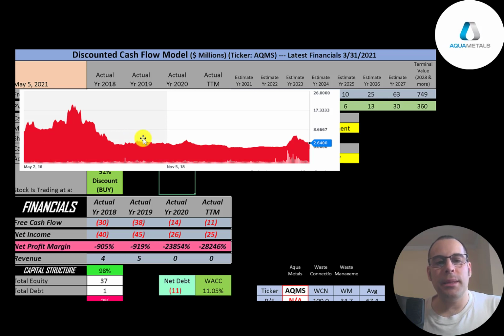This is the stock price in the past 5 years. So it broke through $20 at one point. There was a lot of excitement around this stock. But when investors don't see instant results, they sell off and they push the price much lower. It did pop up at one point, but it's come back down a little bit.